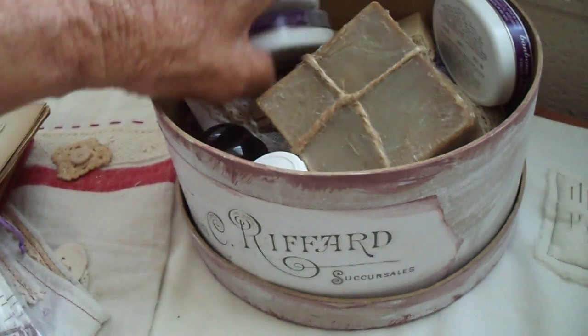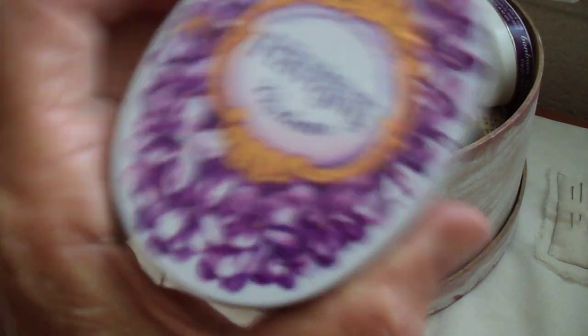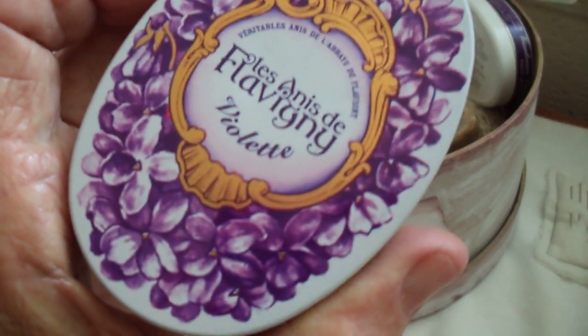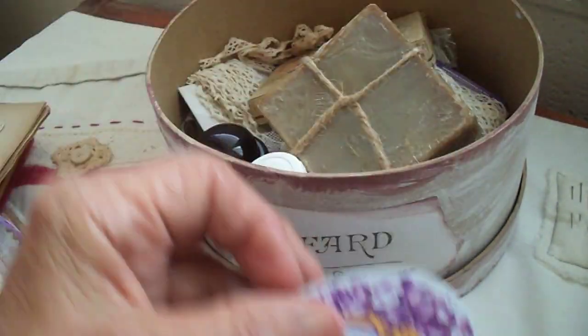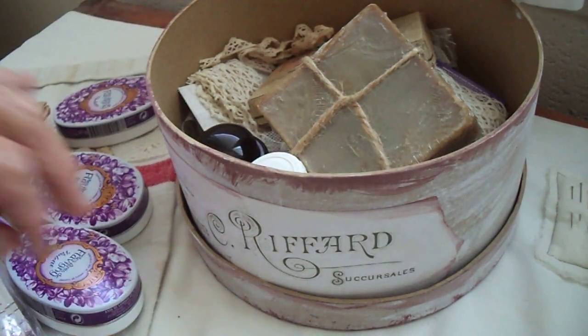And then I also bought 3 tins of these little candies, little pastilles, and they're anise flavored. I've eaten all the anise flavored candies, of course, but now I've got the cute little tins to play with, so I love those. So that's the lavender bunch.